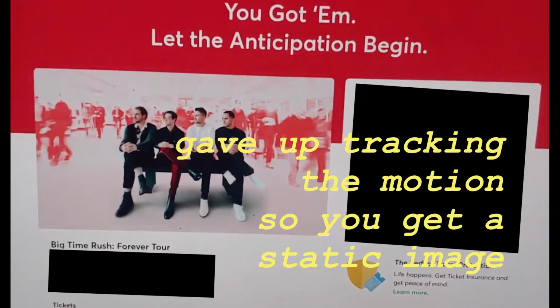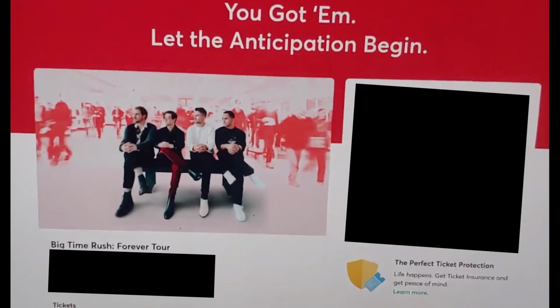Alright, we got tickets to see Big Time Rush. I'm supposed to leave and pack for Scotland and do some homework before, but this is more important. I'm so excited. This is gonna be my second time going. Very pumped. This time I'll actually appreciate it.